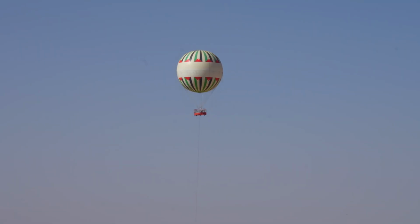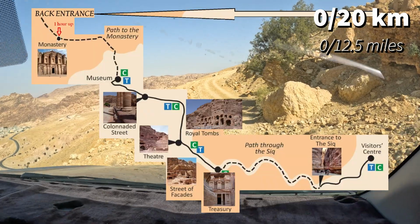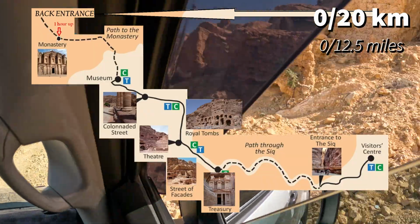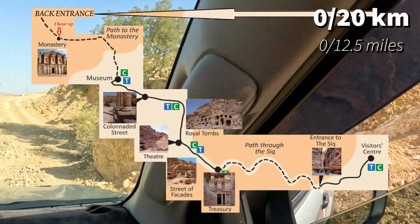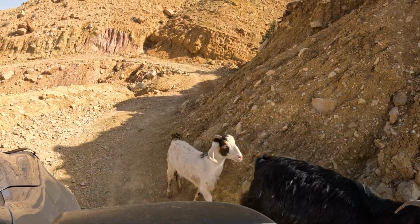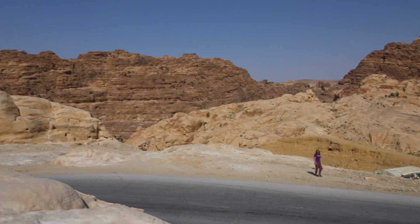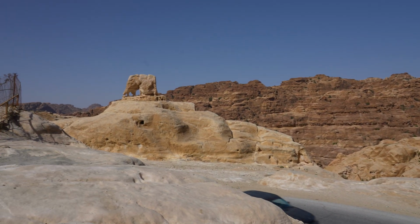Instead of actually taking a balloon ride, we've decided that we'll spend the same amount on the pickup truck that will take us to the back road. We'll visit Little Petra first, and then we'll take a bus to the back entrance. Then we'll have a 1 hour hike upwards all the time to the monastery. And all the rest, which is going to take us probably about 6 hours, is downwards.